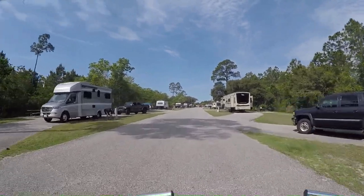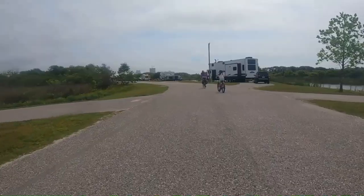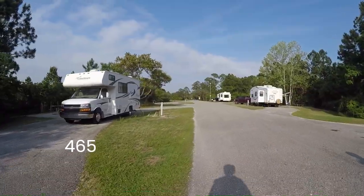There are over 400 sites in Gulf State Park. We're going to show as many as we can and share details of the sites in Gulf State Park. Let's get started. Sites 464 to 468 are at the very east end of the campground.